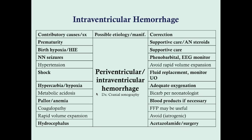Now, important to keep in mind that you're going to screen all premature babies for intraventricular hemorrhage. You don't wait until there's symptoms. This can lead to cerebral palsy and other problems. So you screen them with cranial sonography. Cranial sonography is very effective at diagnosing IVH. Then you're going to treat any of these contributory causes.